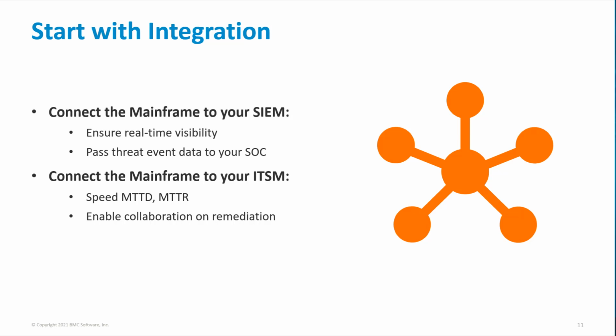The second piece is connect your mainframe to ITSM. This could also read SOAR, Security Orchestration, Automation and Response. It's actually very similar technology, almost identical to ITSM, but specifically designed for security personas. And so what this does, whether using ITSM or SOAR, is you're taking an alert, and instead of an alert coming to you, and maybe you get an email, maybe a text notification, that something bad has happened, it kicks off an automated workflow.